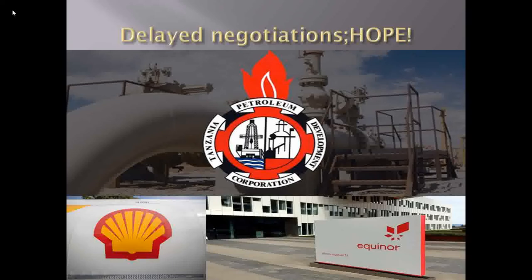The delayed negotiations between the government of Tanzania and multinationals, that is Equinor and Royal Dutch Shell, among others, have caused some of the players to scale down their activities in the country and start eyeing operations in other countries. This does not bode well for the extraction of the resources in Tanzania and also monetizing natural gas in the country. So there have been calls to expedite the process. International oil companies recently urged the government of Tanzania to conclude negotiations on the country's planned project, arguing that timing is very critical if this project is going to succeed.